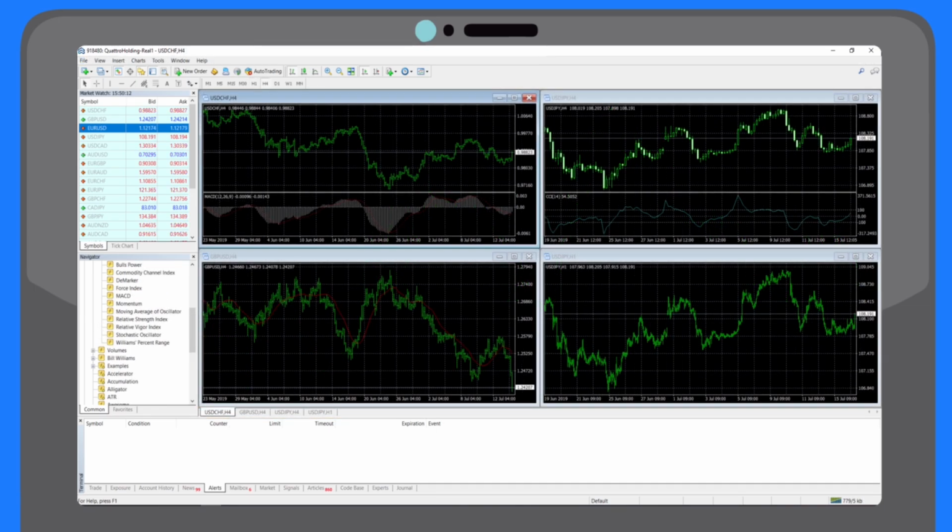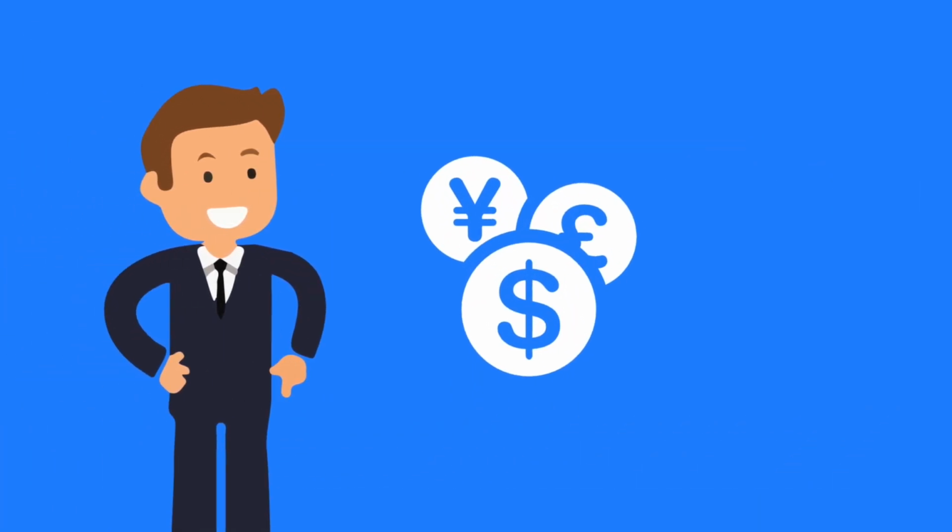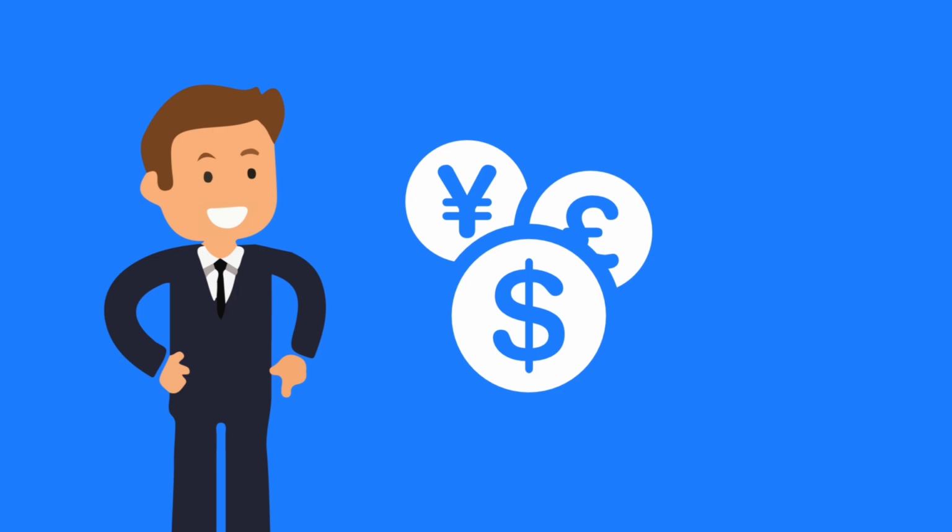The chart window allows you to monitor multiple currency pairs at the same time, which is particularly useful if you are actively trading more than one currency pair at the same time.